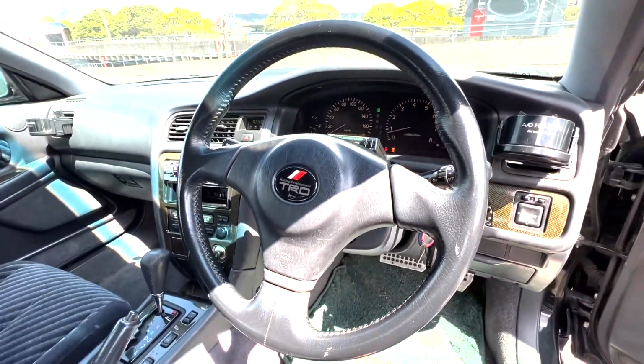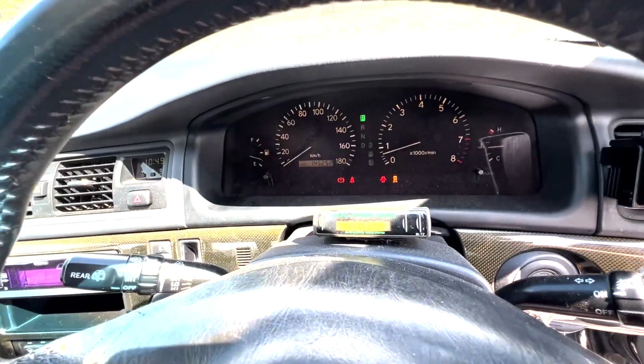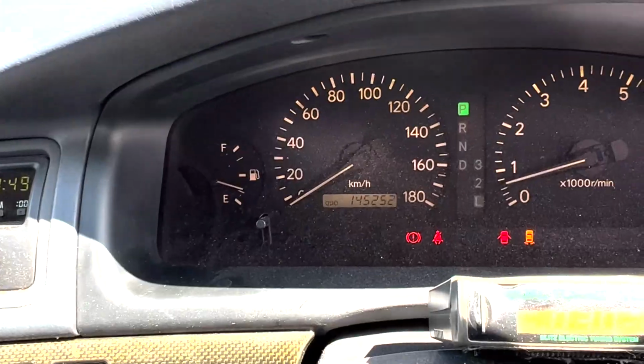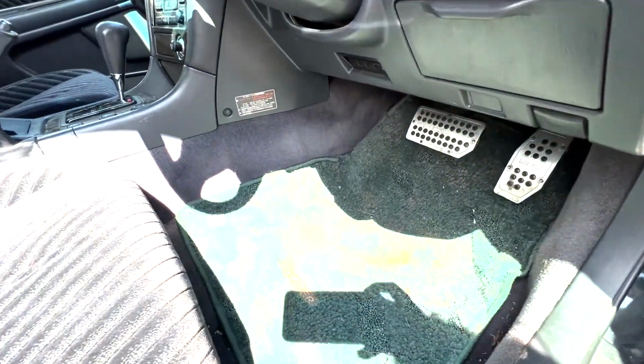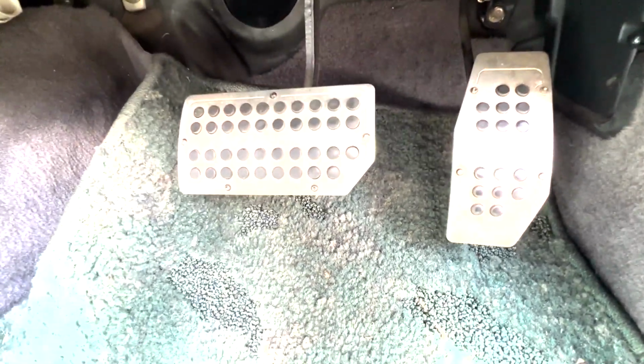I've got an Altezza steering wheel with a TRD center in it and a Blitz turbo timer. It has genuine kilometers with the books. We're at 145,000 at the moment. Also got the factory green floor mats and beautiful aftermarket Lonza pedals too.